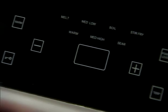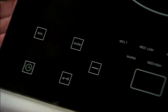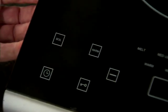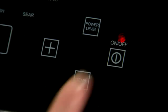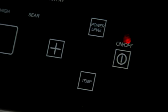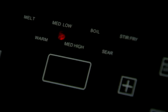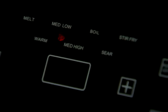Fagor's portable induction cooktop is extremely easy to use. Let me walk you through some of the basic steps of operation. To turn the unit on, tap the on-off button once. This will turn the power on but put the unit in standby mode. If no other buttons are touched within 30 seconds, the unit will automatically shut itself off. This is an automatic shut-off feature.